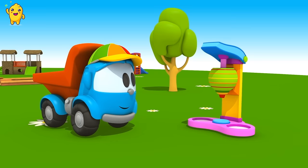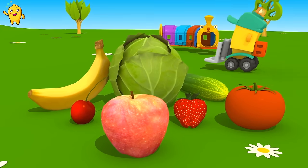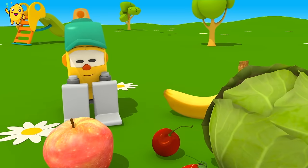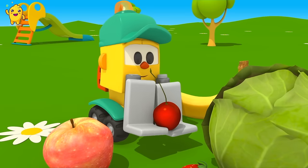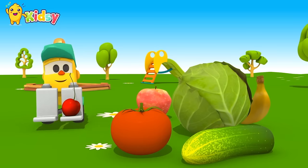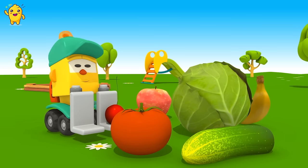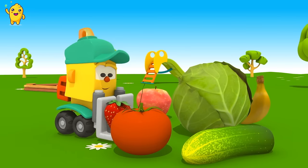Well done! Now we need some fruit. Lifty, choose. Cherry. And what is this? Lifty, do you really want a tomato? Then, a strawberry. Excellent.